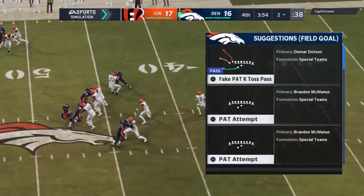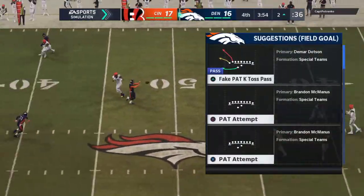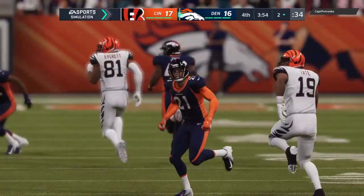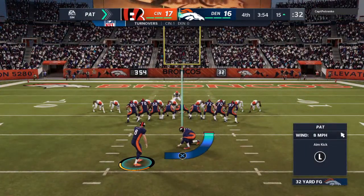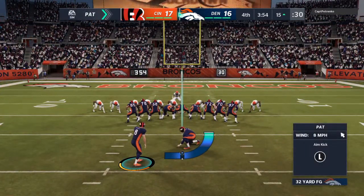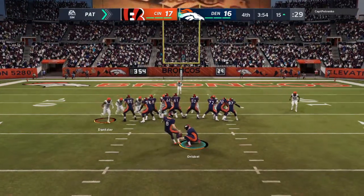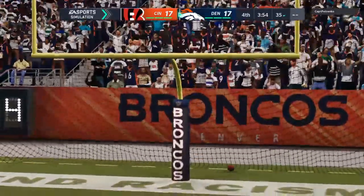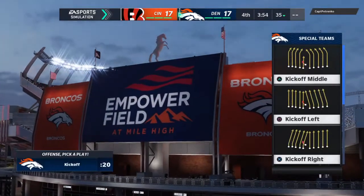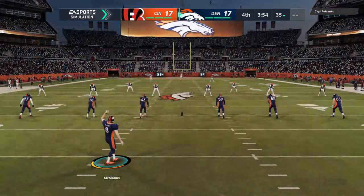So a pick six there out of the nickel package. They went with 5 DBs. Almost becoming the base package in the NFL is the nickel. Hard to throw against. That was demonstrated one more time. A pick six going the other way, and we are tied here in the fourth quarter. That ties the game at 17.